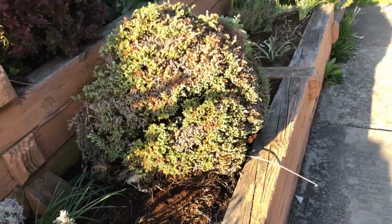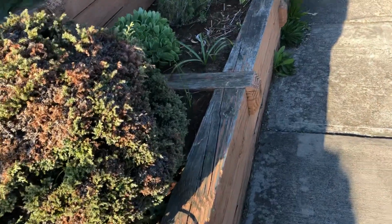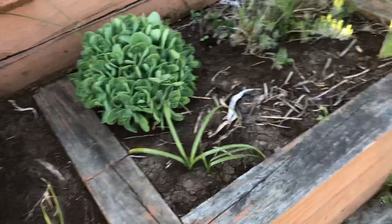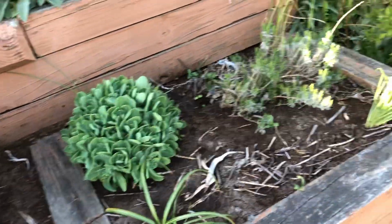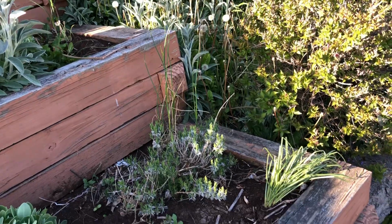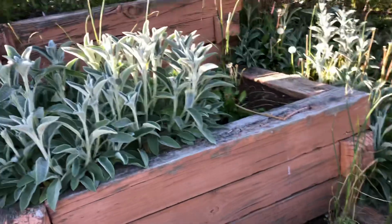With this virus, I don't like being down here on the sidewalk because there's way too many people walking through without masks. And I have an immune compromised person inside the house. So this one doesn't look in too bad a shape. There's some wild onions that need to go away, but other than that, that's in pretty good shape.